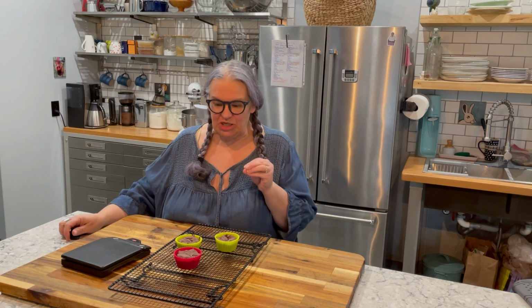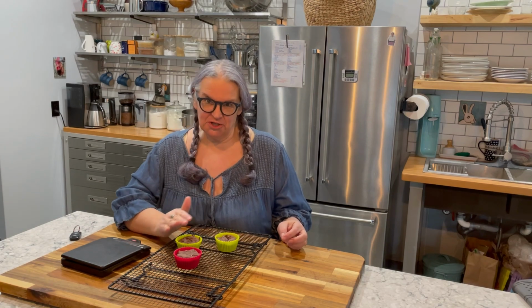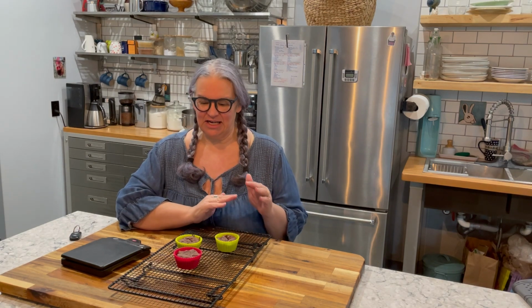I wanted to really quickly show you what these look like. I just pulled them out of the oven, and they were already started to deflate. So when I first pulled them out, they were nice and domed at the top. They are going to sink in. That is totally fine. As soon as these are completely cool, I will come back and show you how to make the peanut butter frosting.